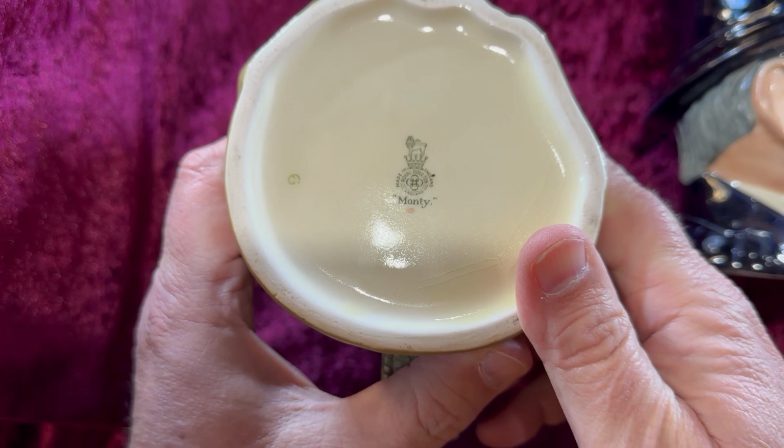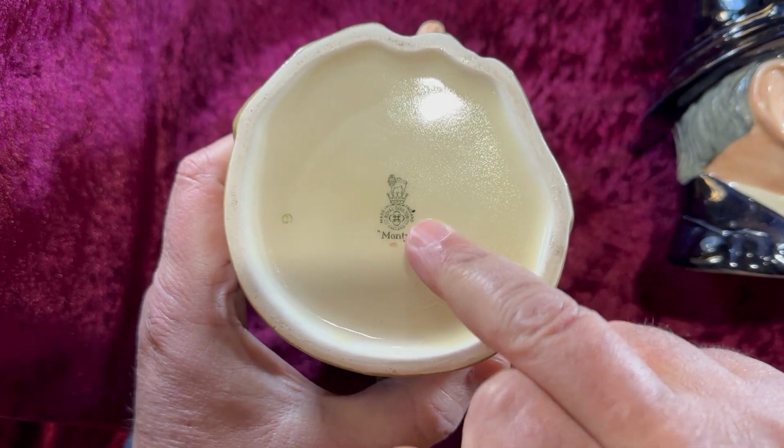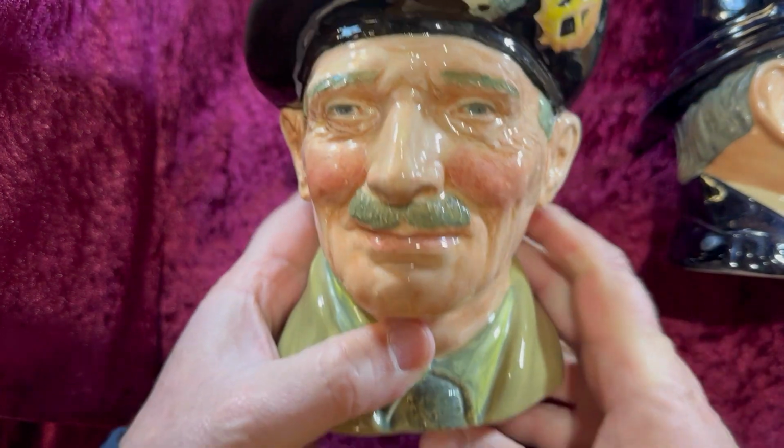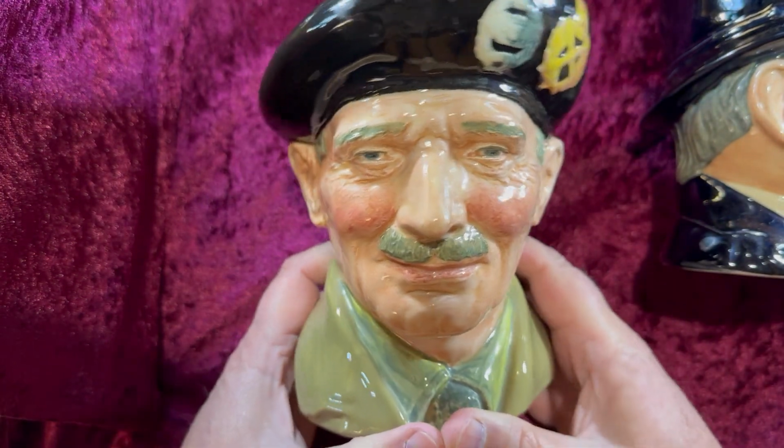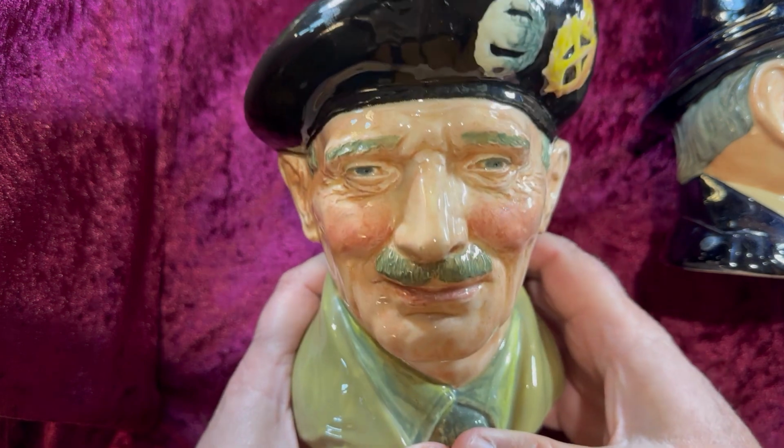On the bottom, you'll find it's got the name Monty and also the Royal Doulton mark, which is a nice feature. We sell loads of these to people because obviously Montgomery is one of the most popular character jugs that there are out there. But in addition, I'll show you another one.